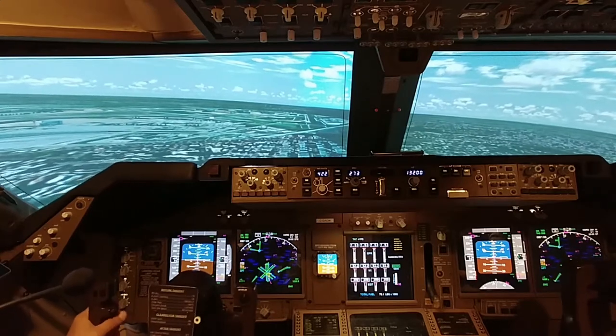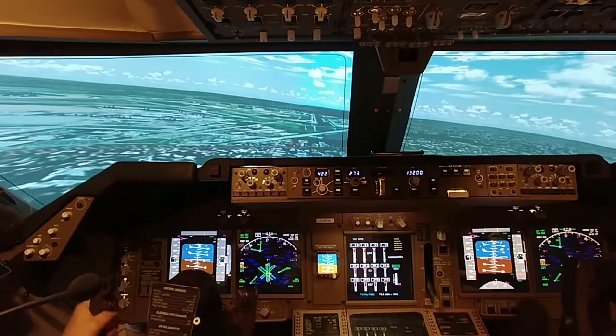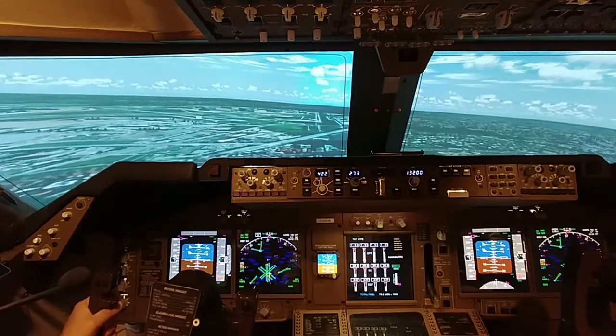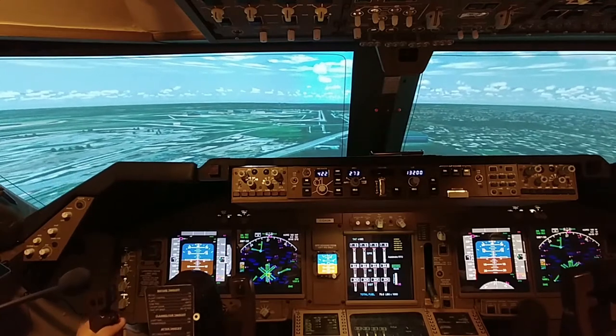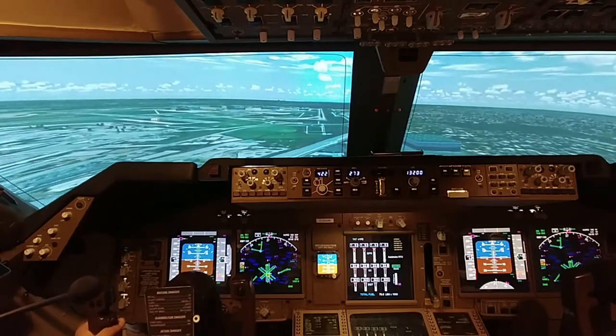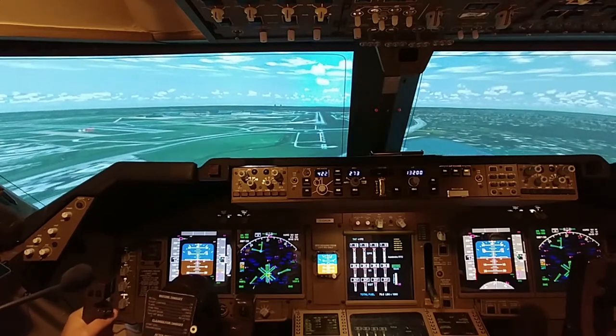500. Correct. Approaching 27 right. Too fast. Too fast. 400. Check. Approaching minimums. 300. Minimums.